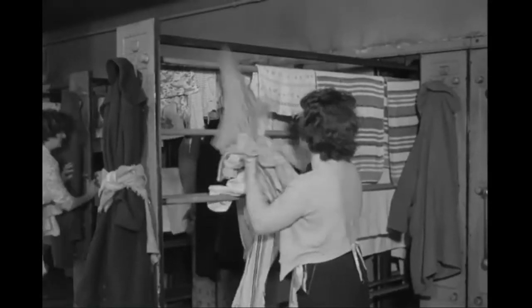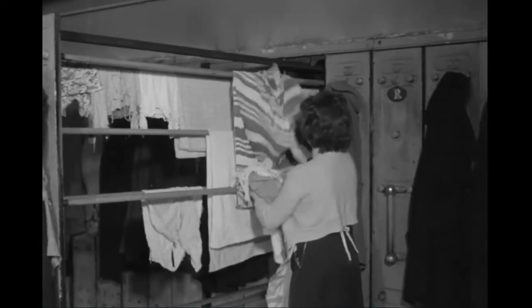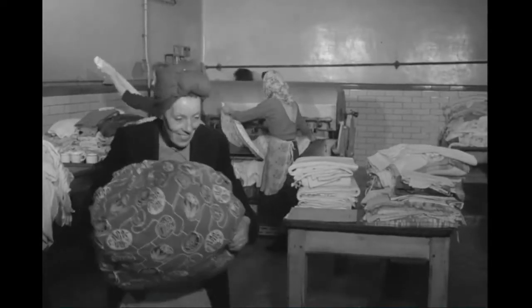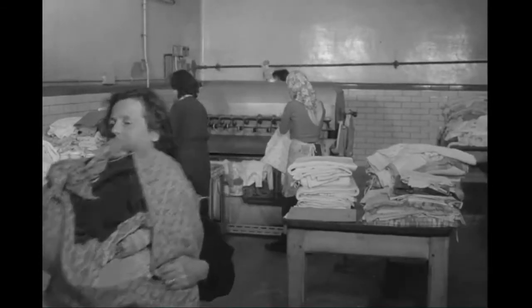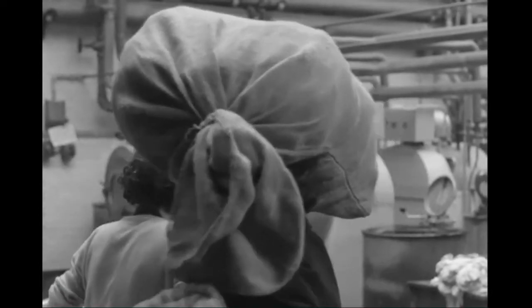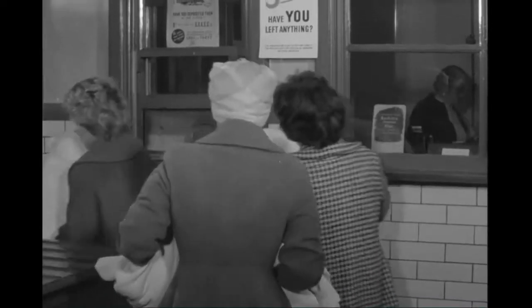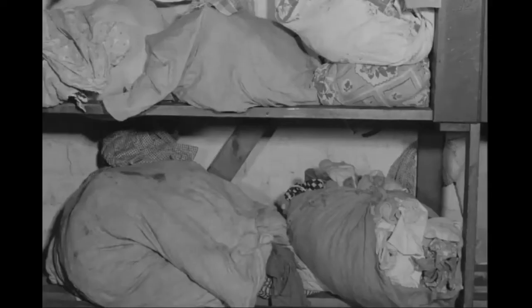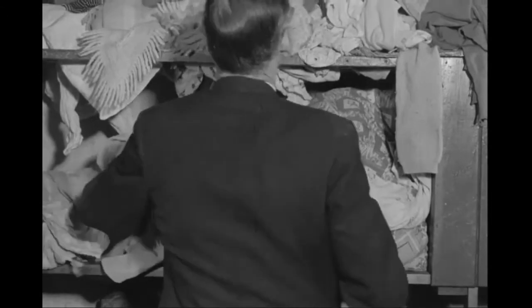And so, 2 hours after they arrived, and washing and ironing is completed, wash day is over for the housewife of Liverpool. They set out for home, carrying their bundles in the most convenient way. But stop! Have you left anything? This little lot is just 1 week's collection of articles the women have forgotten to take away with them.